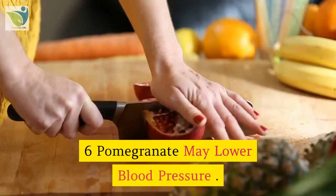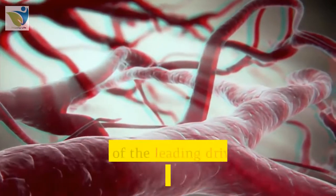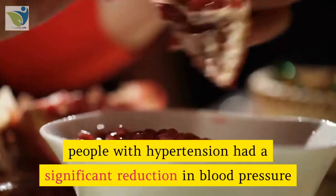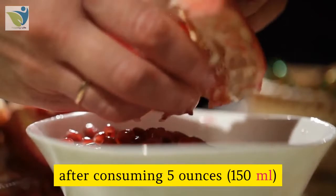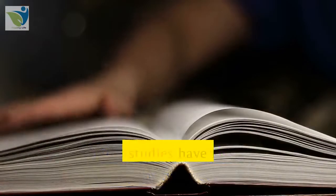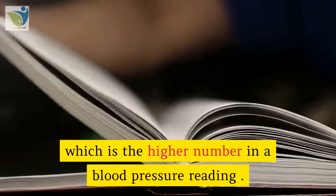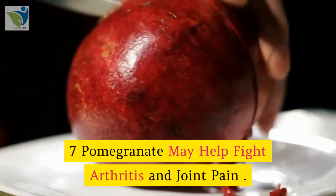6. Pomegranate may lower blood pressure. High blood pressure, hypertension, is one of the leading drivers of heart attacks and strokes. In one study, people with hypertension had a significant reduction in blood pressure after consuming 5 ounces (150 milliliters) of pomegranate juice daily for 2 weeks. Other studies have found similar effects, especially for systolic blood pressure, which is the higher number in a blood pressure reading.